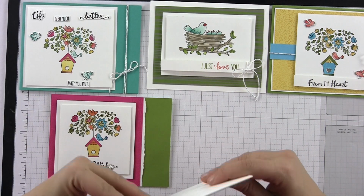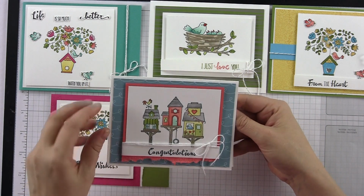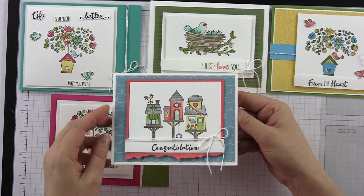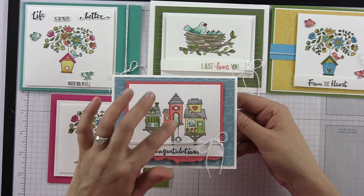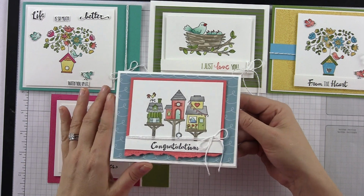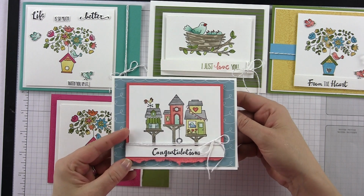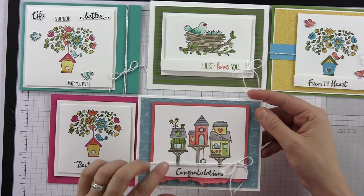Now this one I loved for congratulations for your new home or something along those lines. Congratulations! This is also a stamp that's in the stamp set with the three little houses. And I colored my bird. I added those little glitter epoxy shapes here in the house, and then one down here on the flower. This is also the Sweet Soiree paper, so the designer series paper, so it's also from that collection.